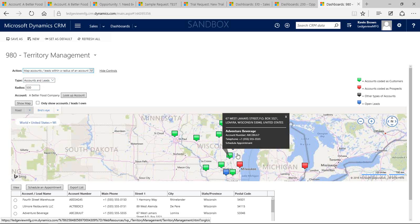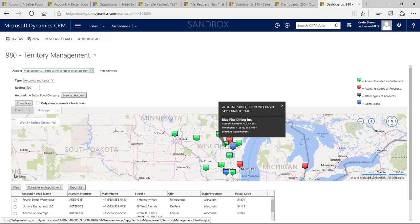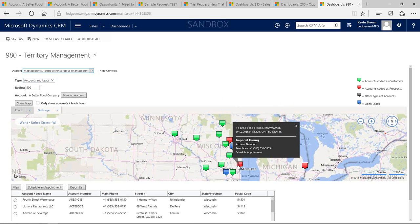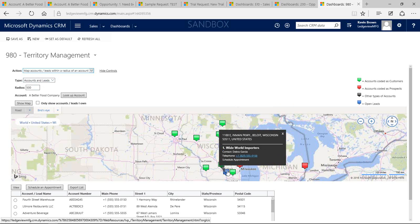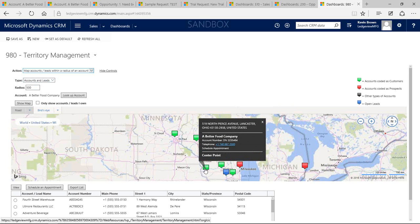But what's really nice is now I have a representation of who else I could have visited. Our green pins are our customers, red are our prospects, blue are our leads. So it gives me the ability to work smarter versus harder. So if I'm driving to Better Food Corporation, maybe I want to stop here at Coho Wine and then go over to Better Food Corporation. This gives me the ability to know who I can visit and make the most out of my travel time.